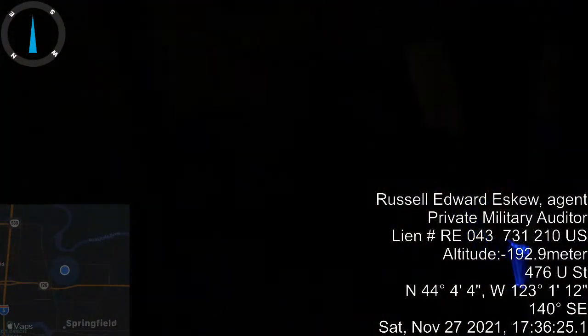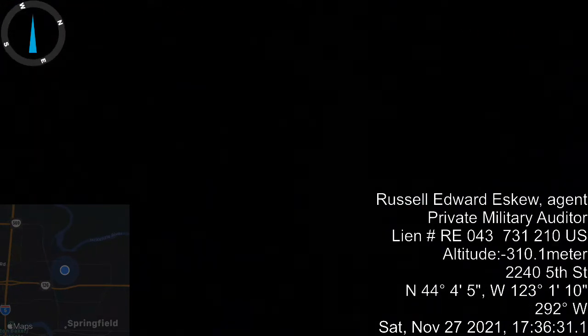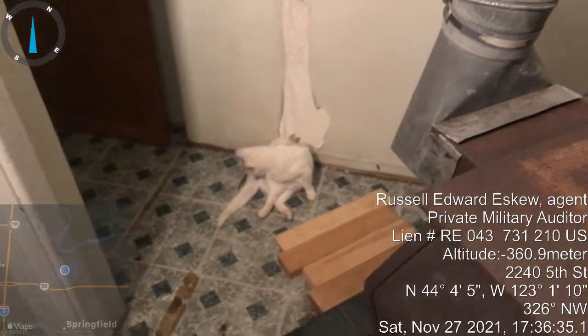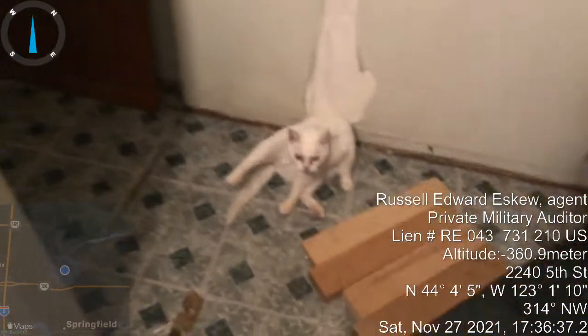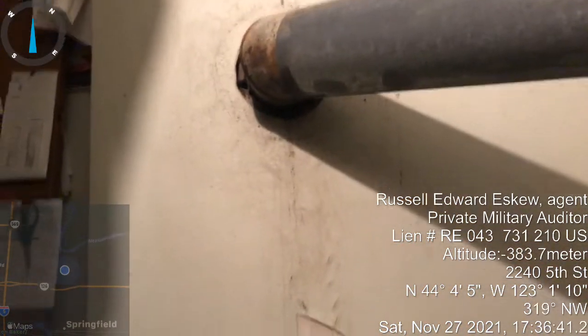A little boob's in here. Let's say hi to boob. And we have the firestorm. Yeah, boob, it's hot spot. And there's the rain shed.